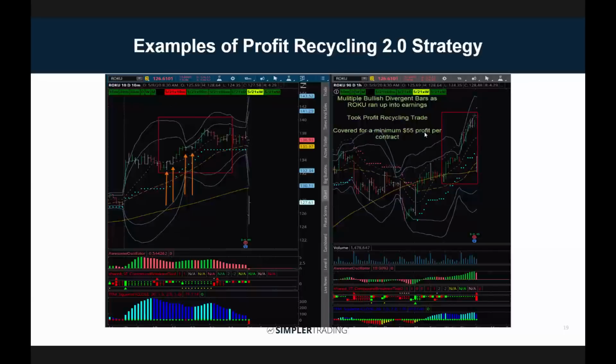But this was a great way for me to play a trade through the earnings announcement because it left me without having any capital on the table, right? It was kind of a free lotto trade to put out there. If I didn't use this strategy and held that trade through the announcement, I would have had a full loss on the trade. But by using the profit recycling 2.0 strategy, I was still able to walk away with an overall profit going into that expiration.